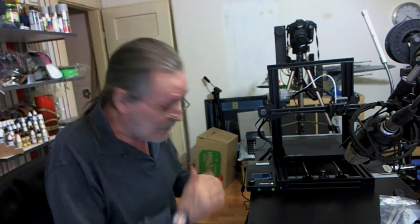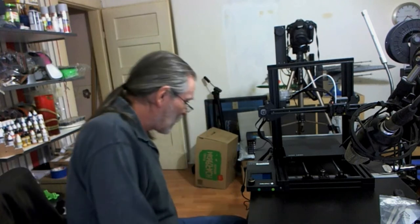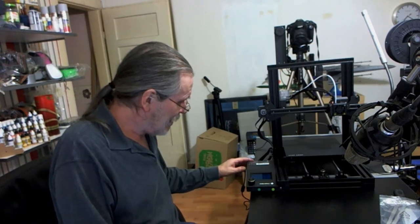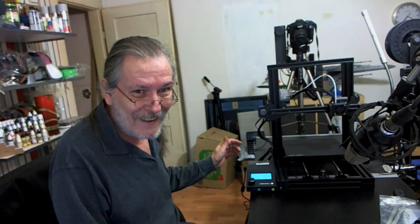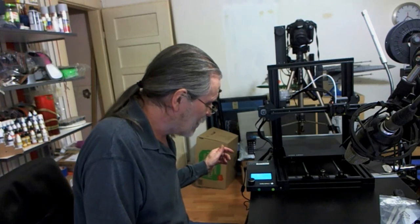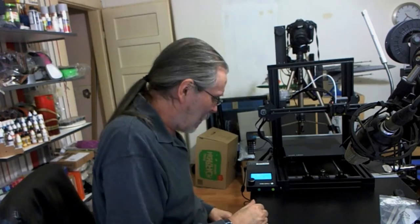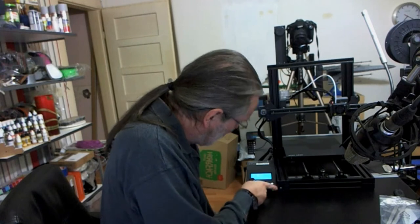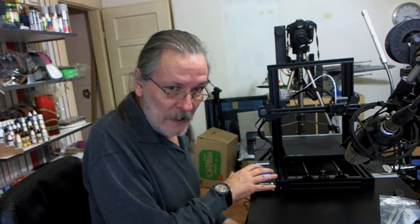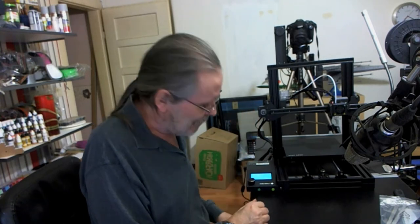So, and this next part, there it is. Everybody ready? Let's. That's fast. Mega zero. I must say, this one runs up and gets ready a lot faster than my Wanhao D9. That's for sure.